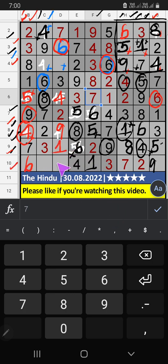10th row, 2 numbers are remaining, 5 and 8. Column C, we already have 8. So 8 can't come in the cell, 8 is confirmed here. Then 5 is here. 4th row, 2 numbers are remaining, 1 and 5. Column D, we already have 1. So 1 can't come in the cell, 1 is confirmed here. Then 5 is here.